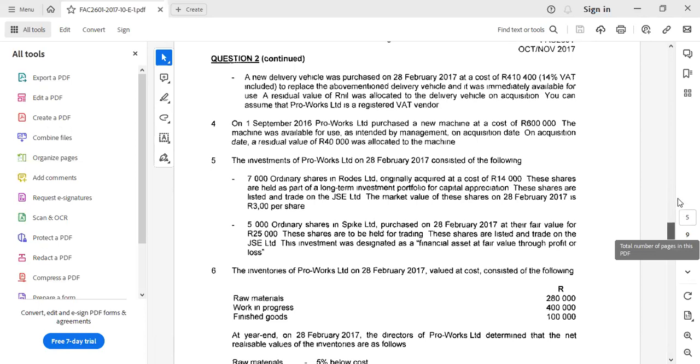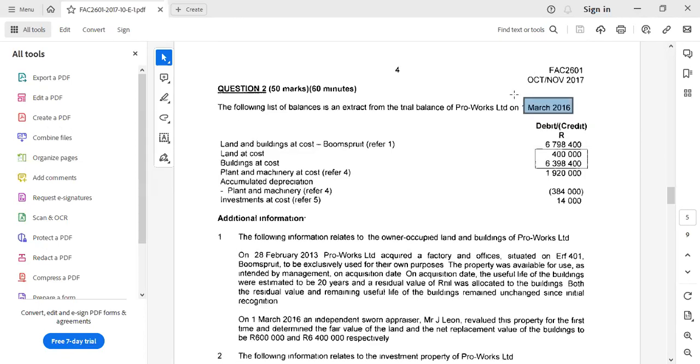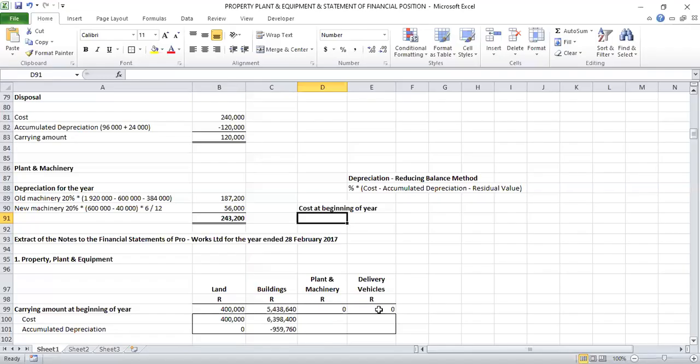Right, so we made a mistake on the depreciation because these balances are at the beginning of the year, 1 March. Can you see they said that the following balances were on 1 March? Yes. So we made a mistake on one of the calculations. So this one is the opening balance, which is the 1920, and the depreciation then was 384. Is that right? So it will be 120,000 and 384. Yes.